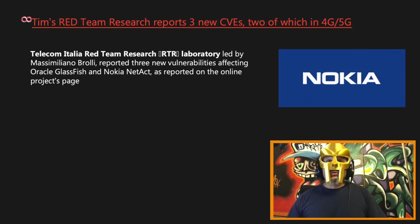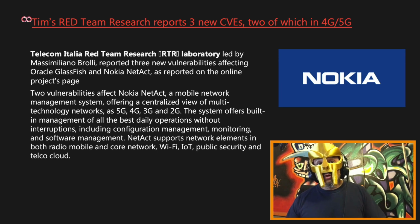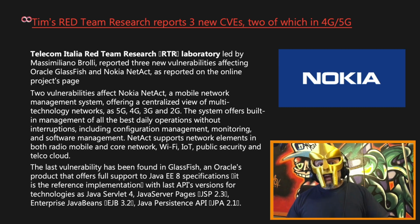Telecom Italia Red Team Research, or RTR Laboratory, led by Massimiliano Brolli, reported 3 new vulnerabilities affecting Oracle Glassfish and Nokia NetAct, as reported on the online projects page. 2 vulnerabilities affected Nokia NetAct, a mobile network management system offering a centralized view of multi-technology networks such as 5G, 4G, 3G, and 2G. The system offers built-in management of all the best daily operations without interruptions, including configuration management, monitoring, and software management. NetAct supports network elements in both radio mobile and core network, Wi-Fi, IoT, public security, and telco cloud.